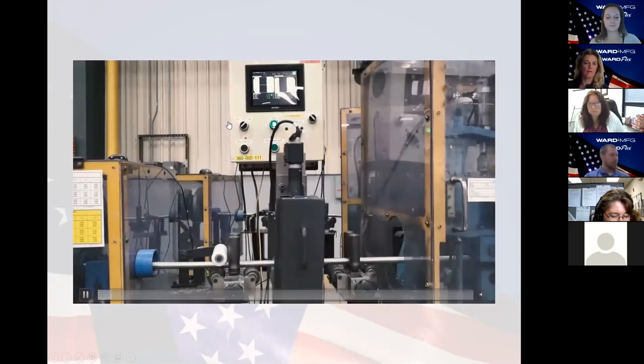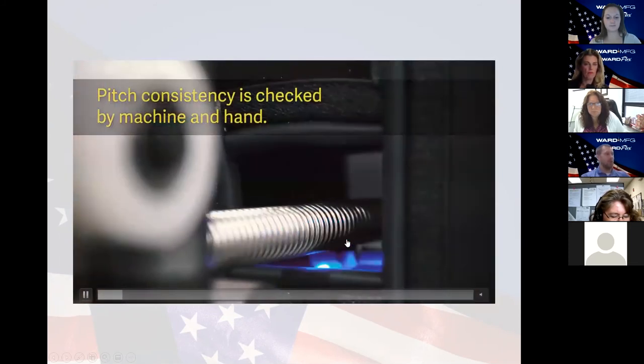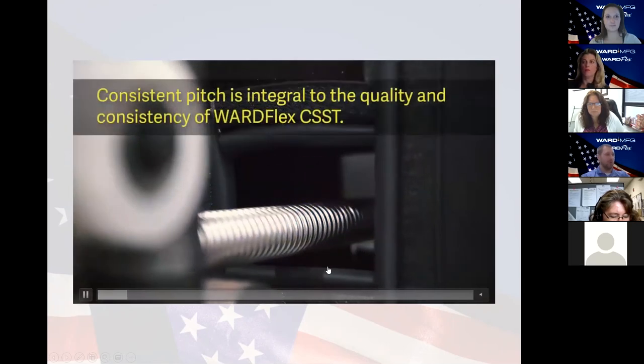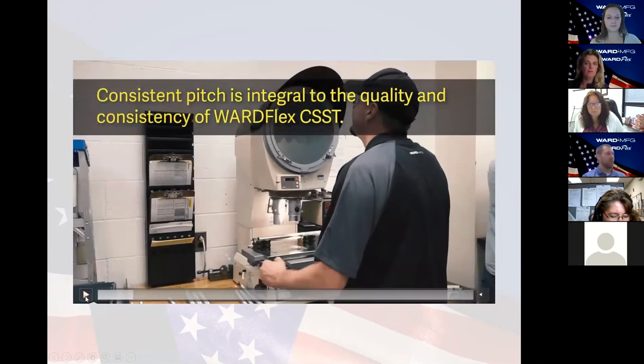So this first section is our pitch checker. This is automatically done as the tubing's running, and what it's measuring there is the pitch, which is our spacing between corrugations, which is a critical dimension because it has to correspond with the dimensions of the retainer ring. So if the pitch is out, the retainer won't fit on that tubing, which means you won't be able to attach your fittings.